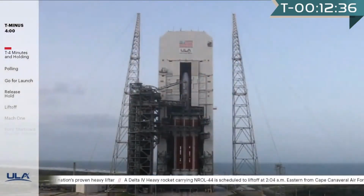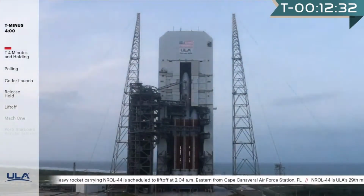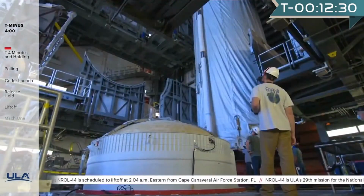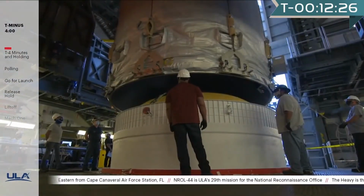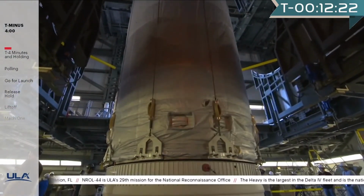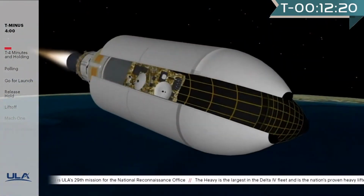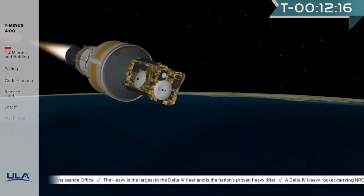Hi, my name is Corey Buckingham. I'm the trajectory engineer for the L-44 mission. There's a few reasons the Delta IV Heavy is the only vehicle that can launch the L-44 payload. Primarily, it's the payload fairing. The ULA payload fairing is 65 feet long and 5 meters in diameter. That's about 16.5 feet. And it provides sufficient payload volume capacity for the L-44 satellite.